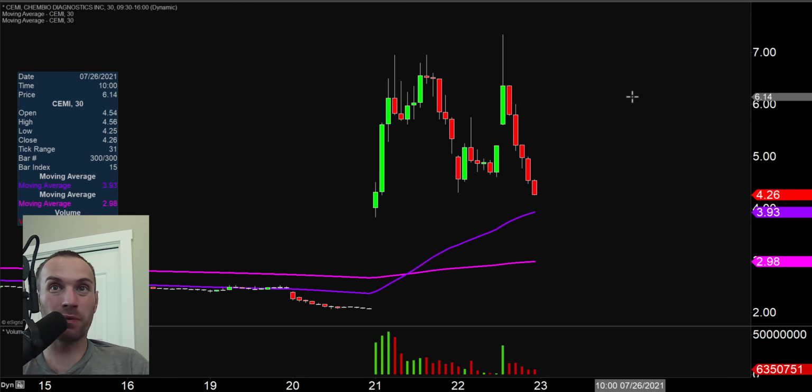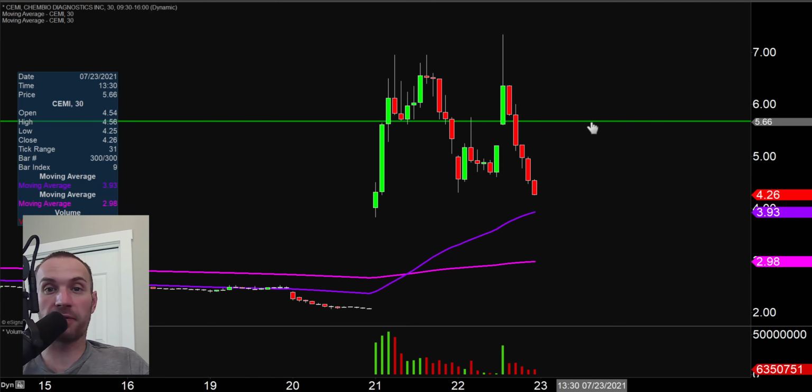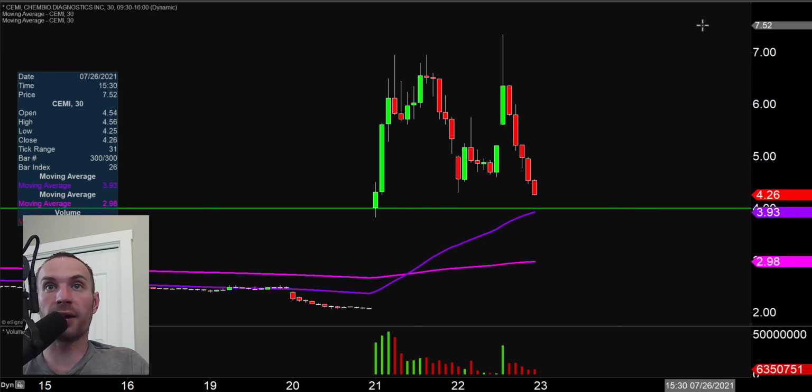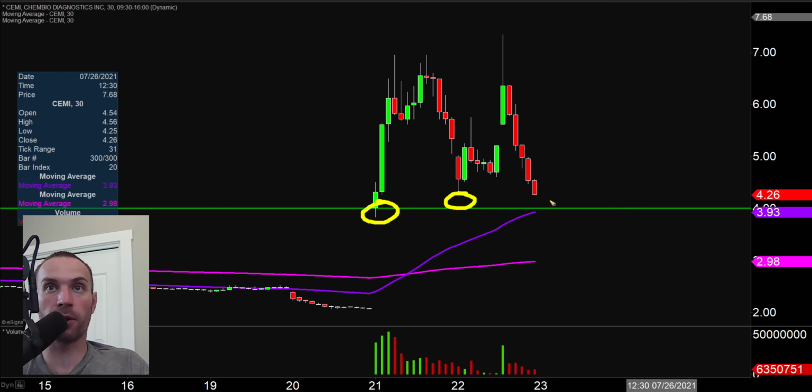So is the party over? I'm not quite willing to go that far, but is the chart looking very, very sketchy? Yes, absolutely. And the level that I think is going to matter a whole lot is right down there at that $4 mark, because to be fair, the price has been down around this general area several times before, including right there.